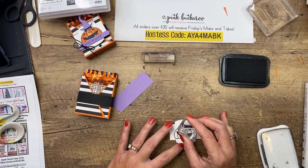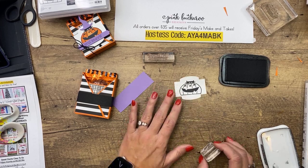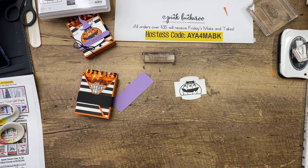The other thing you can do, okay, I'm going to pull this way down here. The other thing you can do is use your Stamparatus. And I did it too high. Oh, well, I'll show you how we can fix it. Use your Stamparatus, and then it'll be perfect, right?